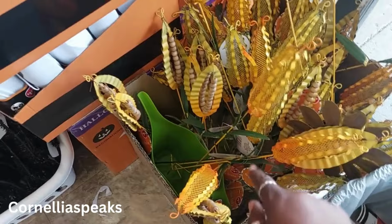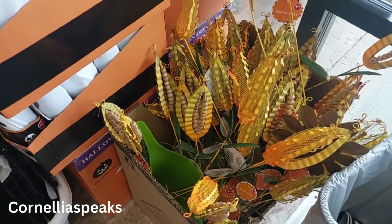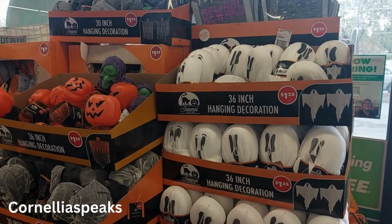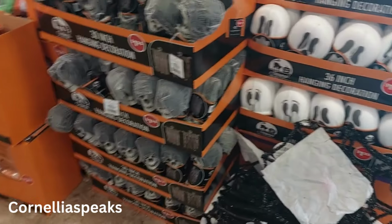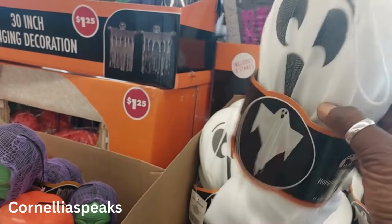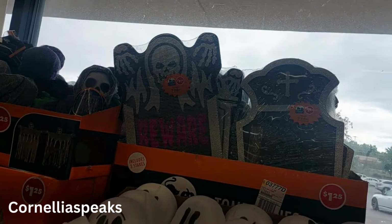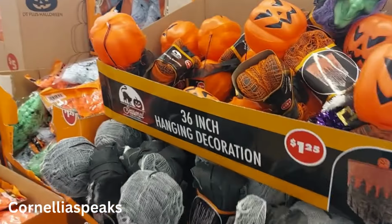I probably need to grab a little bit of these for my area that I decorate. They got lots and lots of stuff to decorate your yard with. They got these hanging ghosts. And of course, those graveyard signs. And of course, pumpkins.